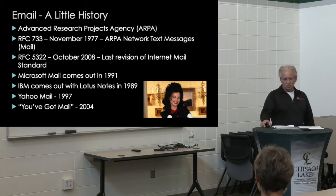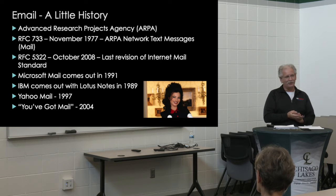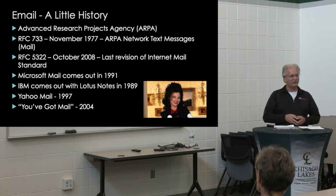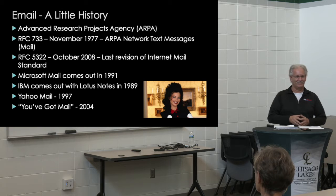All of those things came to pass in the early 90s as more and more people demanded that these systems interact. The first mail as we know it, where you would actually sign on to an internet website and get your own mail, was Yahoo Mail. That came out in 1997. And AOL, You've Got Mail, 2004. So it doesn't seem like it's that long ago. I can remember all of this stuff too.